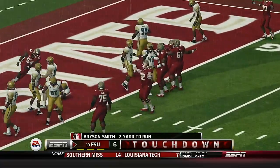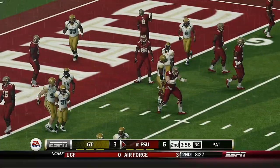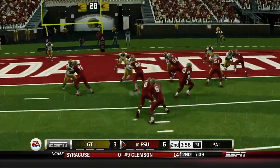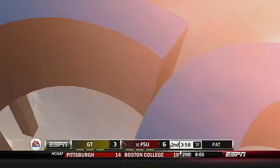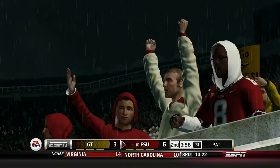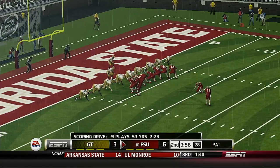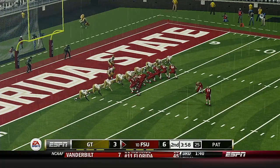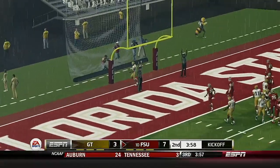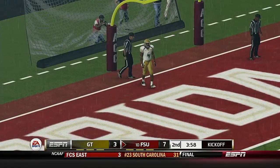Touchdown, Seminoles. That was a very good all-around effort. The running, the blocking, the entire package. A well-deserved score. And he tacks on the extra point. So a 9-play, 57-yard drive, and a touchdown as a result.